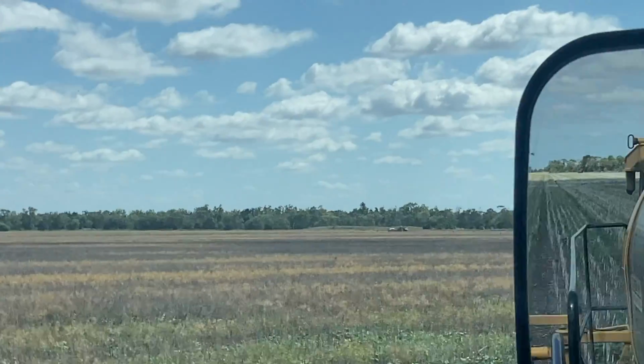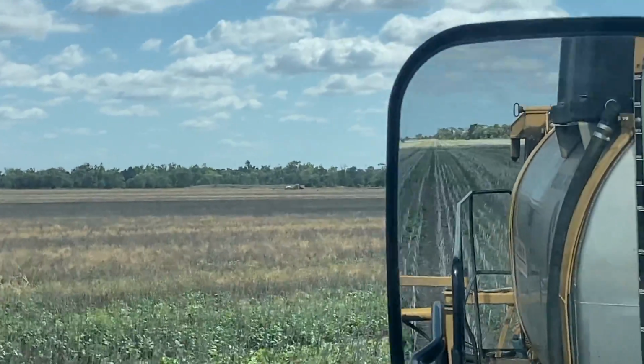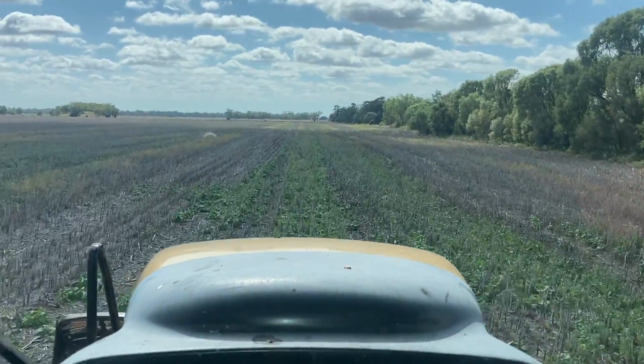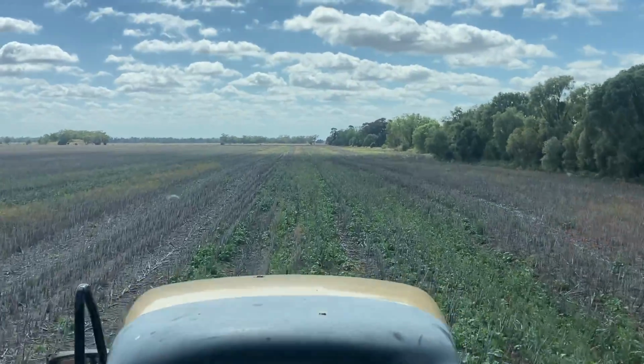We've actually got the weed seeker here as well. Brad is on it, so it's doing a bit of contract work as well. It's actually in the same paddock, which is not common. It's spraying some barley stubble, and I'm spraying some canola stubble. So we'll probably get all the contract work tidied off in a day or two maybe, so hopefully we'll be sorted.